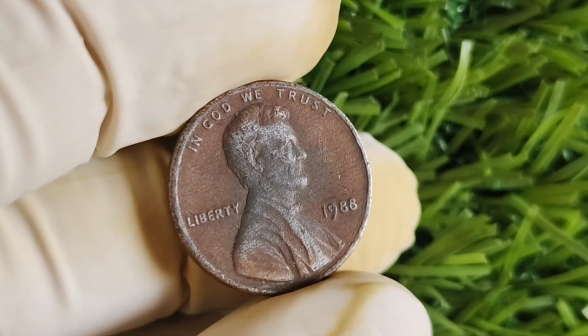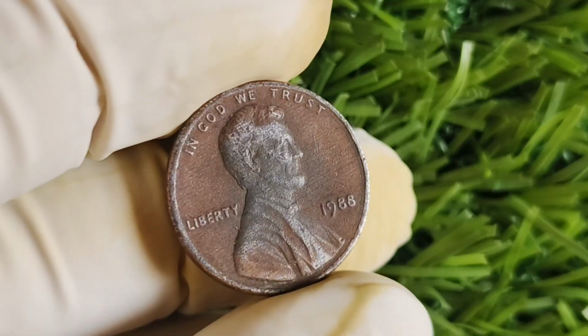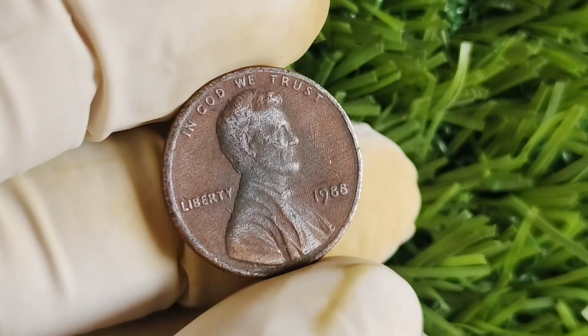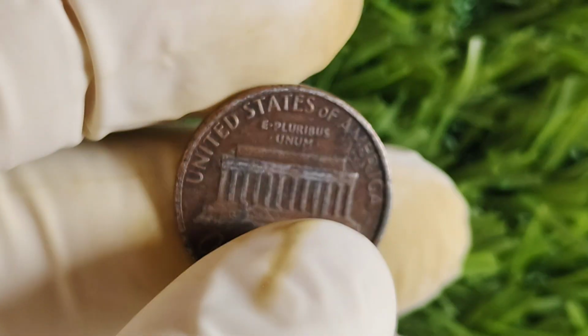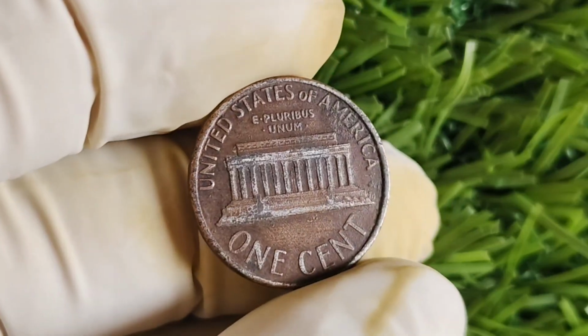Imagine this, you're casually sifting through a jar of loose change, something we all do, right? You pull out a penny that's been lying around for who knows how long. At first glance, it looks like any other penny, but here's the kicker, that seemingly ordinary penny is worth over $2 million.